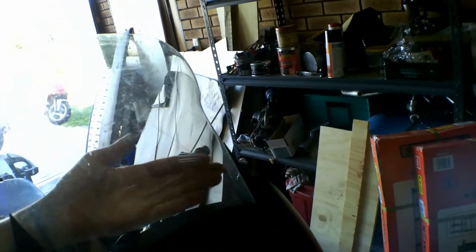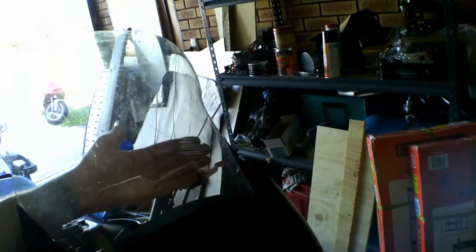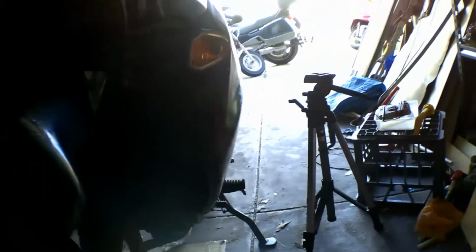I don't know if you can see that. There's a big scratch there, and there's a bunch of scratches along here. So they've obviously pushed it on its side or something along the lines. The indicator on its side is broken as well. So they've obviously come off or something. There was white dirt all over the tyres, so it made me think that they went off-roading on it.